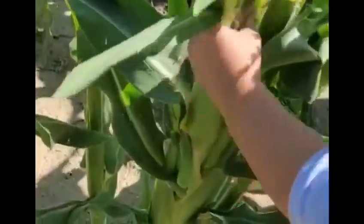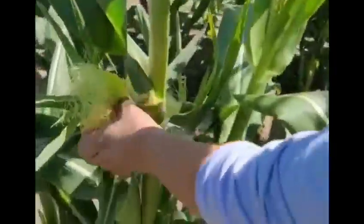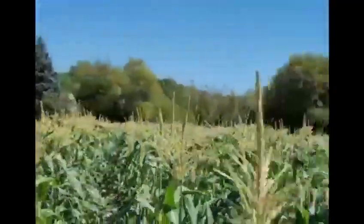Let's see corn. Wow, I found the corn. See? They like that. Wow, that's a big one. Yeah, that's a big one. Hey, I found one over here. See? That's another one. That's another one. Wow. These are leaves of corn. It's a beautiful corn field. Yeah, it is.